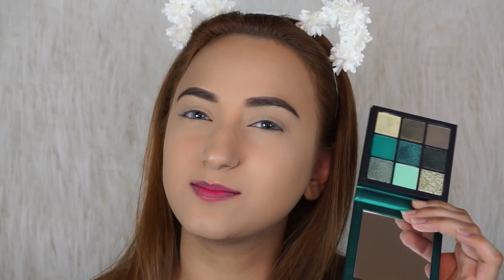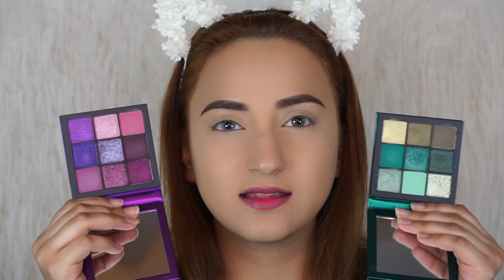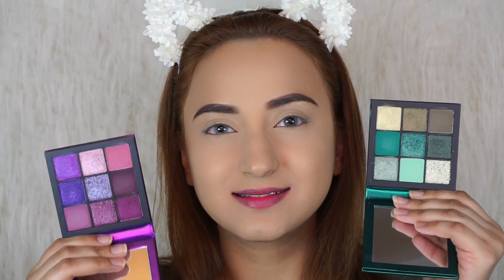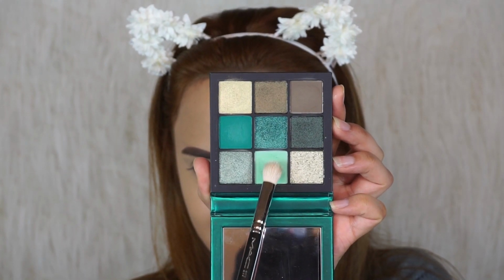I wanted to either use the blue one, the purple one, or this one, but I have done a blue look quite recently, which if you haven't seen, I'm gonna link it somewhere here. Definitely check it out. It's a super fun blue eye makeup look, but I knew that I wanted to use either the purple or the green. I think I want to go with the green. Let's start with this color right here.